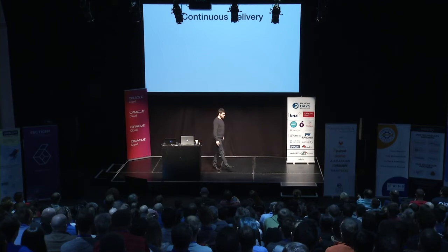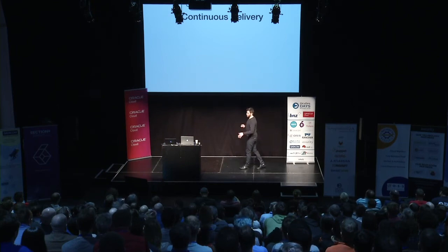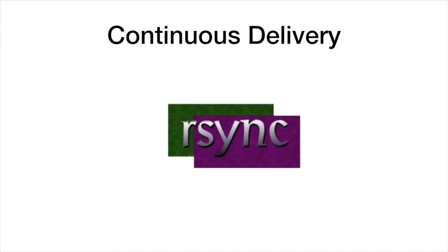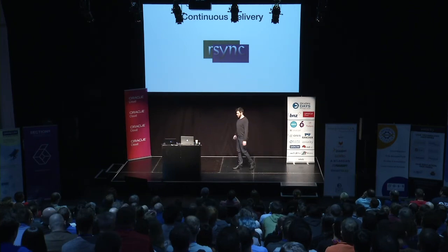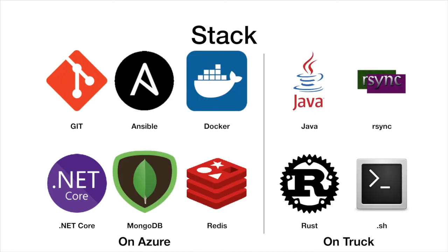So how do we do CD to this? Our CD system formerly was Ansible, was Docker, was Git. There was a whole lot of these modern technologies, you know, all the buzzwords you can think of. So we had rsync and bash. So we thought, okay, we create a VPN connection to the cloud, create an SSH tunnel through that, rsync down our content from our virtual fire truck in the sky, and it worked. So this was our stack. That moved to the cloud. We added this new stack on the truck, which was a bit of an interesting one.